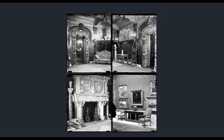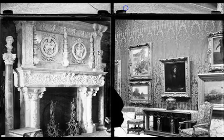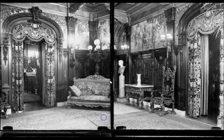So, look at the fireplace here. We have these guys. Of course, why wouldn't you have these two statue type things in your fireplace? Right? Burn them if you have to. You got money to burn, right? You're a steel baron. Not a great photo, but I think you get the idea. I hope you get the idea.